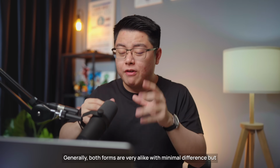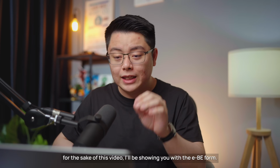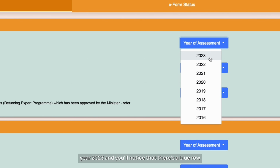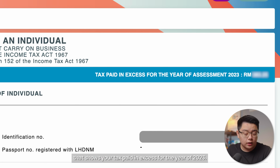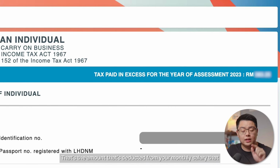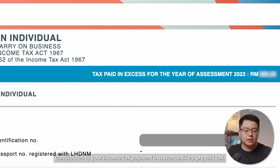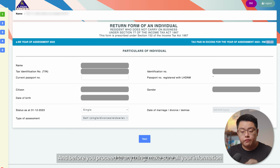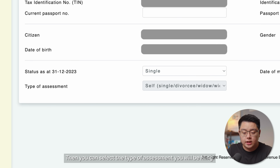Generally, both forms are very alike with minimal difference, but for the sake of this video, I'll be showing you with the EBE form. And where it says tahun taksiran, select the current year 2023, and you'll notice that there's a blue row that shows your tax paid in excess for the year of 2023. That's the amount that's deducted from your monthly salary that contributes to your income tax payment in advance, like a prepaid tax. And before you proceed to anything, make sure all your information is correct in this section: name, income tax number, NRIC, etc. Then you can select the type of assessment you will be filing.